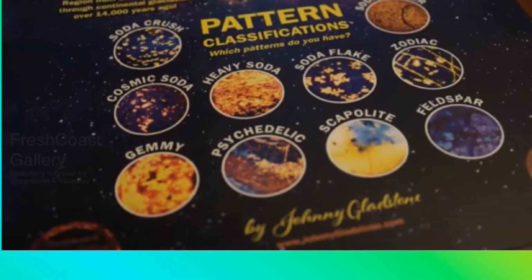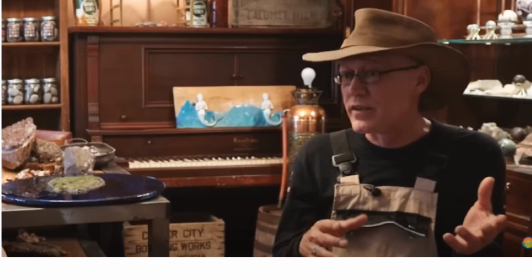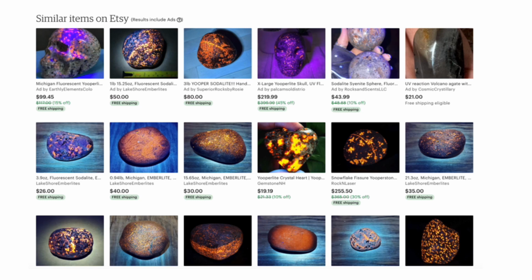And you can also go to rock shops. This is from Johnny Gladstone's website, showing the different varieties of textures that occur within the Yooperlites. So many people want to collect all of these kinds of textures. These are not geologic names for them. These are commercial names for them. And this is the man, John Dean, who kind of coined the terminology for them. But all over the web, you can buy Yooperlites now.